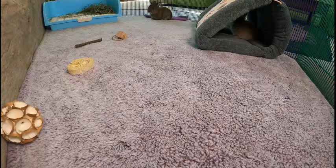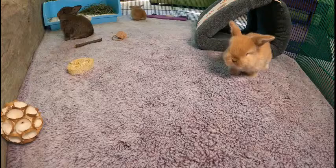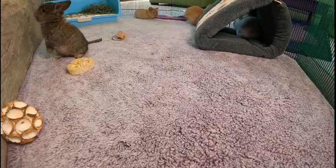Hash Brown was just drinking a bit of water. They do have hay in their litter box over there, and then they have a little saucer of water. They had lots of pellets this morning, and Storm, their mom, fed them. So hay and water is fine for them. They're probably going to be sleeping here shortly. I don't know if you can see it. Hash Brown is about ready to escape.